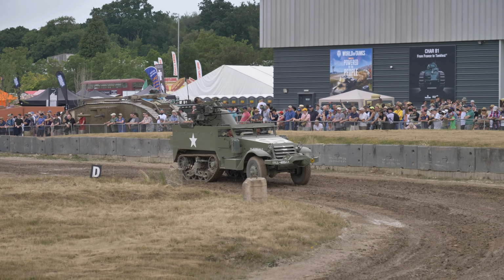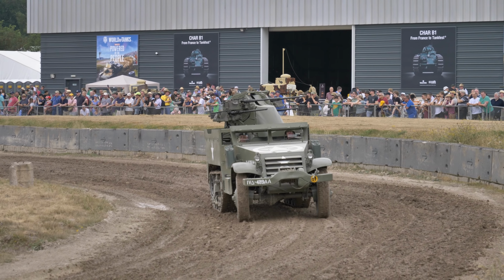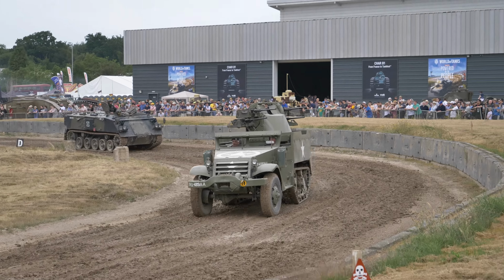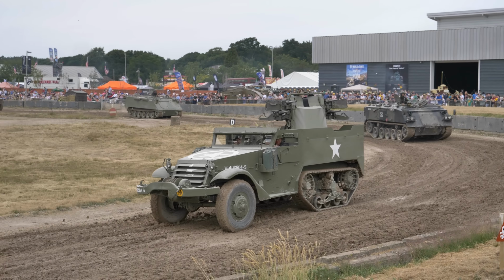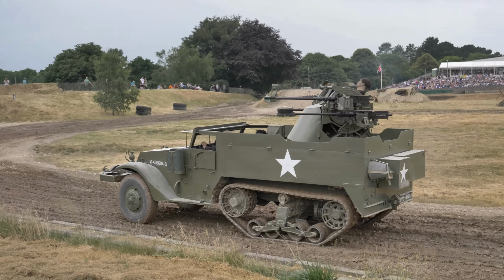Now, Simon's already mentioned there's a number of veterans around the place, some of the crews. There's volunteers from our friends organisation crewing some of these vehicles, and around the site today there will be plenty of people who have served on the vehicles.